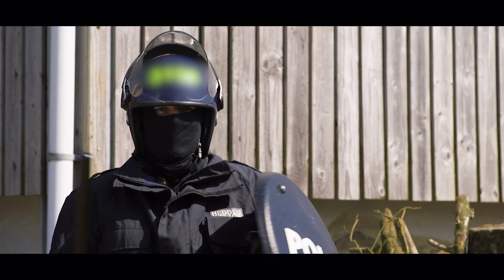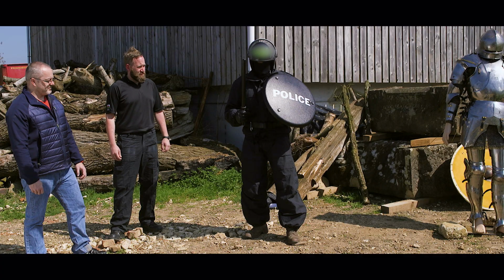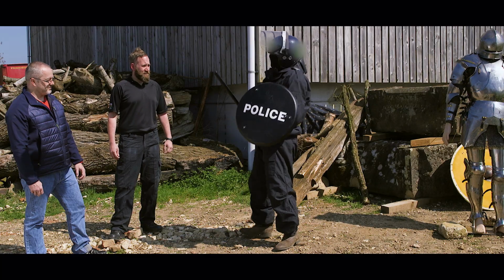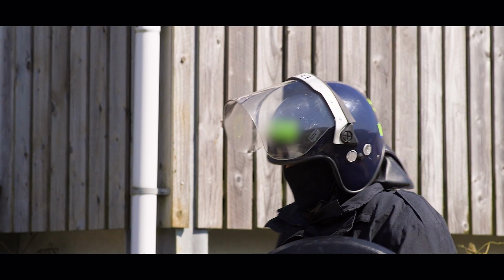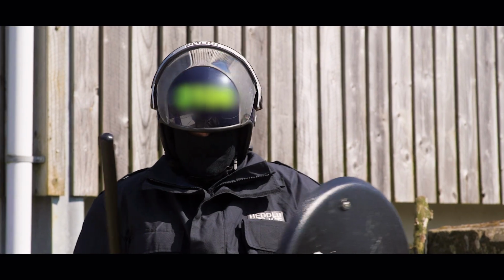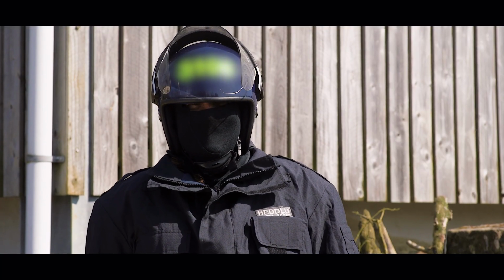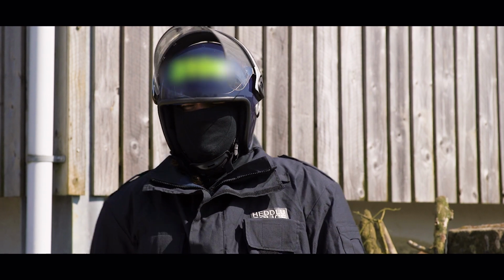If your kit is good and you know how to use it and it's gone on properly and you're surrounded by people who are on your side, who are going to back you up, it gives you a psychological advantage. This feels quite a kind of modern version of a knight in armour, which is wonderful to think that the experience of the modern police force is actually very similar to that which would have been experienced by the medieval knight.